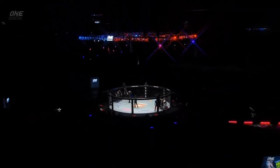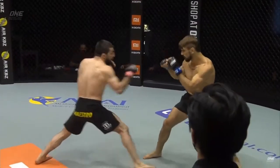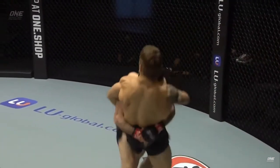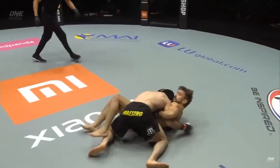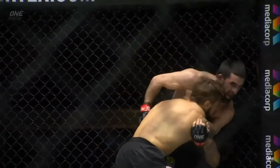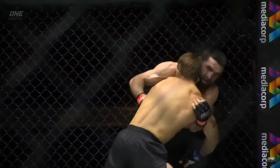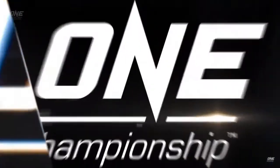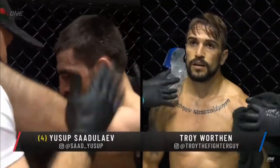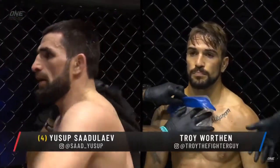He's digging underneath for those underhooks, and he's basically just carrying the weight of Worthen, so it's going to really start to drain. But I like that jab put out there by Troy Worthen as Saddulaev was coming forward. It was a beautiful takedown that did score against Troy Worthen, but then this is what we're talking about. These little clinches are draining on an individual when you're constantly trying to pick up your opponent. See how they're trying to rub out that tightness that he's feeling right now? His arms are exhausted, and it's going to come down.